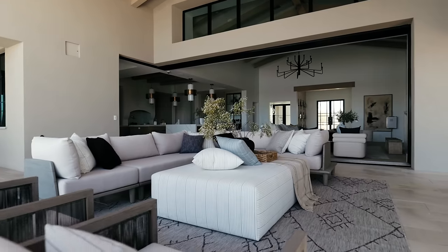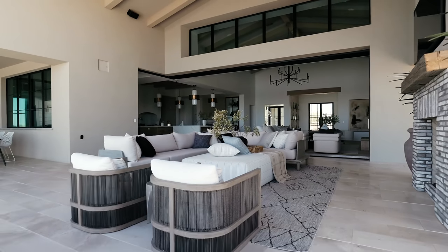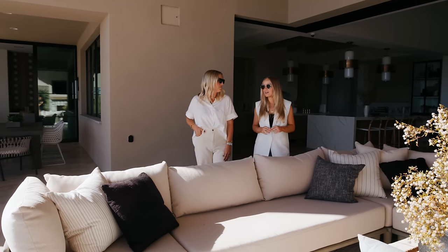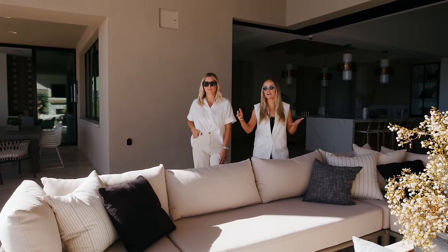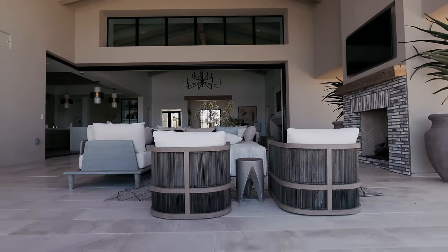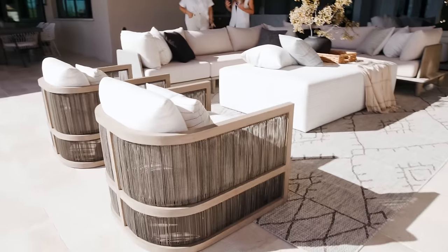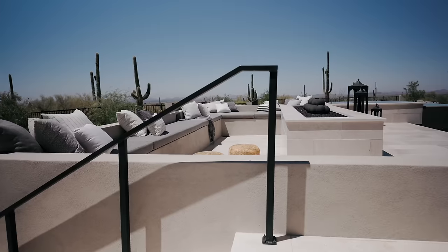Throughout, we've got a big outdoor rug that grounds the space in more of a playful pattern that tells them you're outdoors. And the chairs over here have a beautiful back detail that you can see from the pool, and I think they add to the overall resort hotel vibes. Vacation vibes. Cabo vibes.